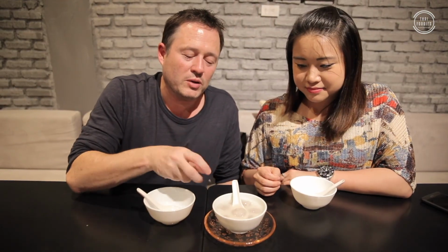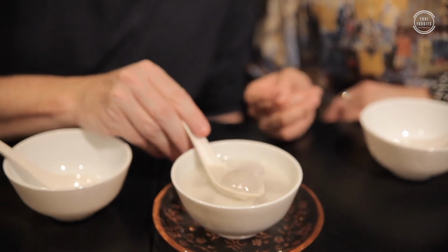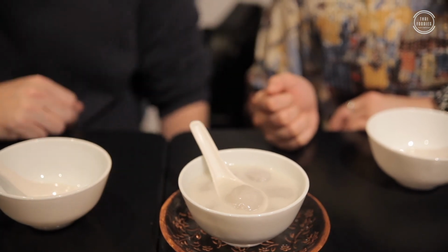Thai dessert. These are taro balls in a sweet coconut milk, and it's served hot, very, very hot. And this is one of the unusual things I found when I came here to Thailand, that a lot of these desserts are served hot, not cold like you would expect. But babe, you go ahead and introduce the surprise.